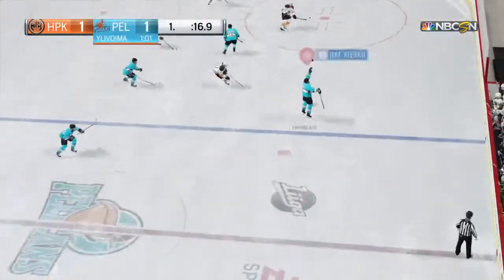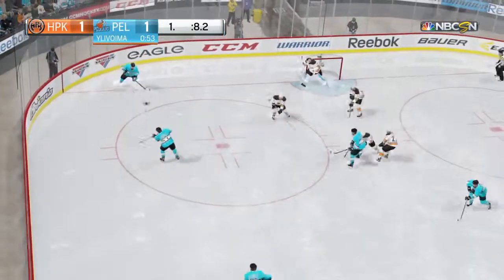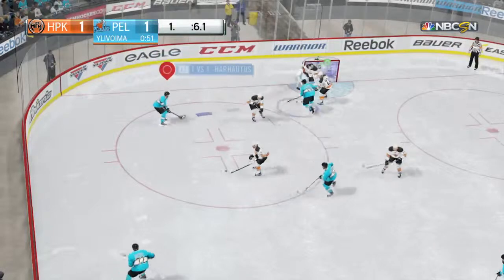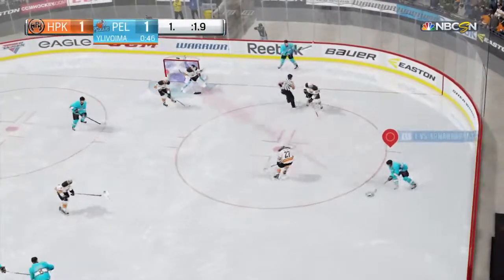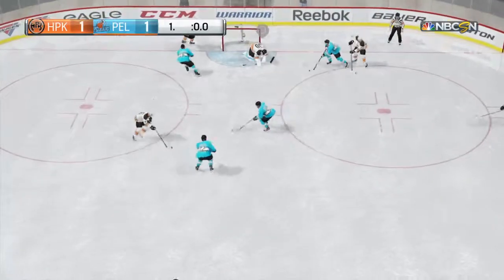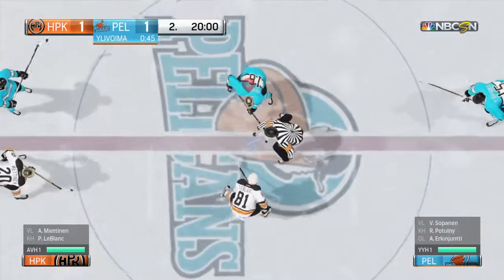Good job with the poke check. That is one solid keep, and play can continue. A shot and a save there. First period done. Two goals scored, one aside.